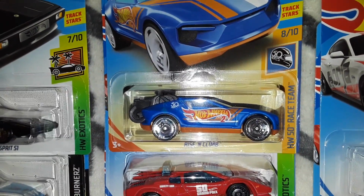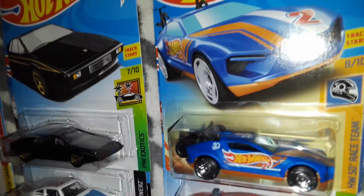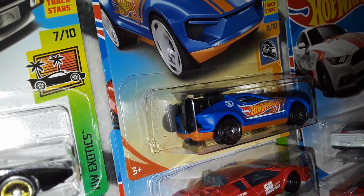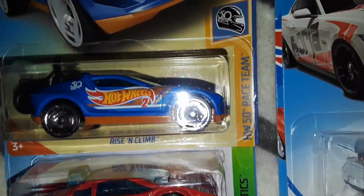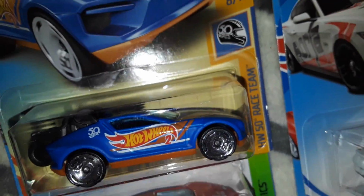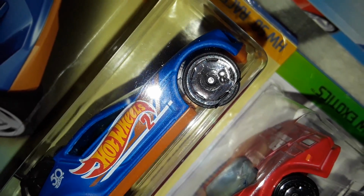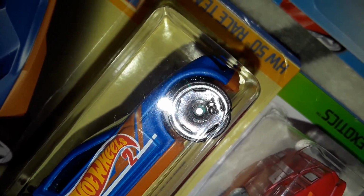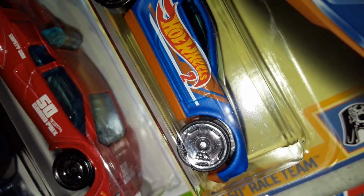First off, we have a new casting, the Rise and Climb, which is okay. I mean, it kind of looks like it's supposed to be a rally car with bike racks in the back. It's got those new wheels, another new wheel from Hot Wheels, and there's a little Easter egg inside of them that I didn't notice until I looked a little more closely at it. Inside the rim, they scripted 50 for Hot Wheels' 50th anniversary. I mean, it's hard to tell here, but you can kind of see the black outline, but let's see if I can get a different angle. Yeah, see, it says 50 for the 50th anniversary of Hot Wheels, so I thought that was pretty neat that they did that, a little homage.